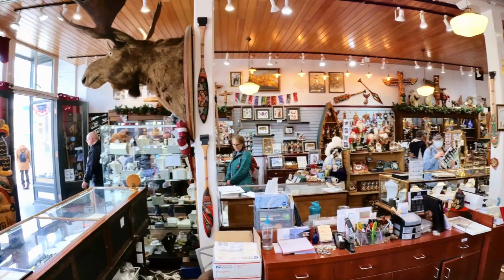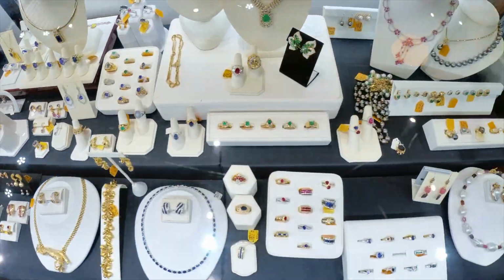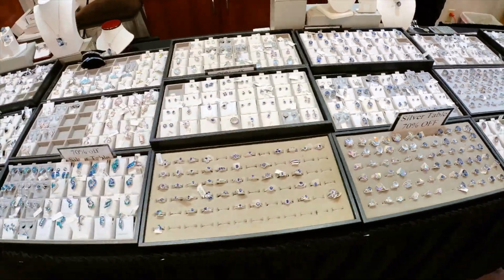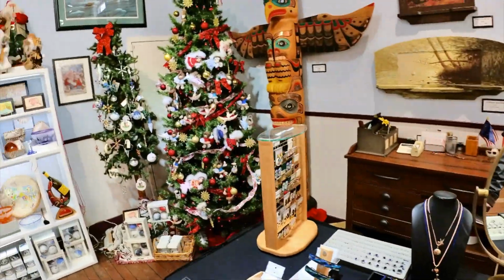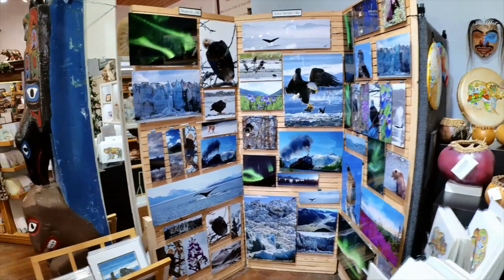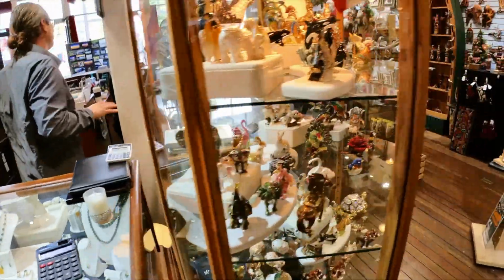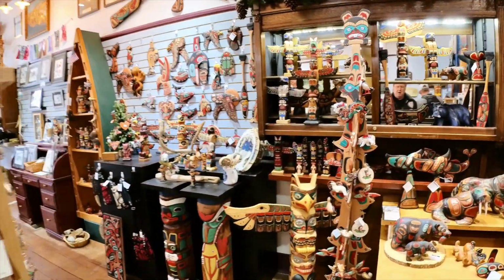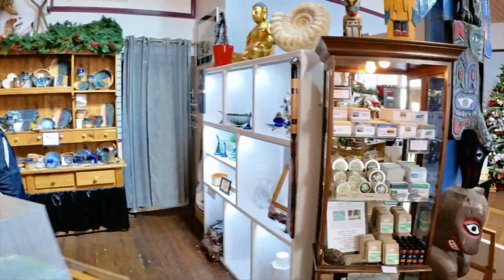So as you can see, there is a wide variety of things. We have some very, very unique different types of jewelry, things you won't find anywhere else. A lot of silver here as well, not just gold, but silver. We have diamonds. We have a little bit of everything. Christmas decorations. Here's another photographer, Lisa. She also has some very nice work. And again, different jewelry, some different little sculptures. I don't know if you can hear it in the background, but they play some of the best music in the world, which comes out of the 60s and 70s.